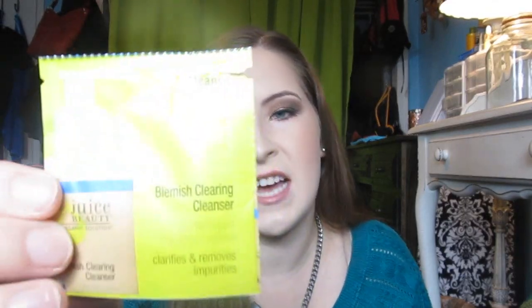I finished this Juice Beauty Blemish Clearing Cleanser. This had about 2 uses in it, and I didn't notice anything super special from it, but I was kind of nervous that this would burn my eyes, and it didn't. This was fine, but it's nothing special.